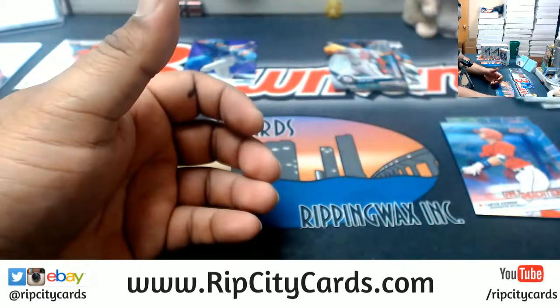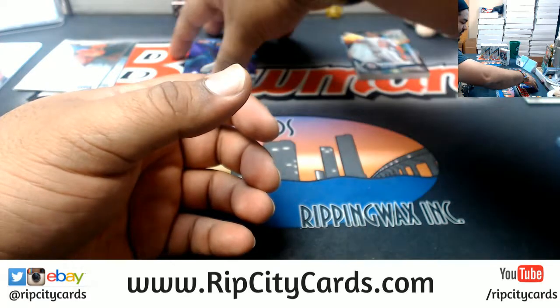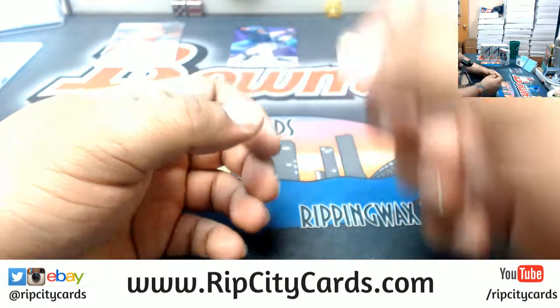All right, that's one box down. Yeah, the inserts are cool looking. Cards in general are just really cool. I dig it, I dig it, I dig it.